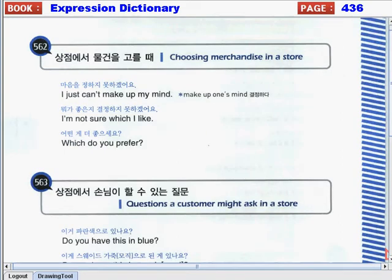Let's go now on the 10th set of expressions under this topic, and it is choosing merchandise in a store. The first expression under this one is I just can't make up my mind. I just can't make up my mind. The Korean word for make up one's mind is here. You can also say I can't decide.